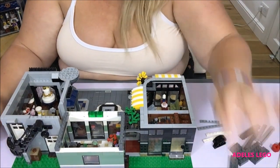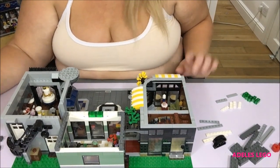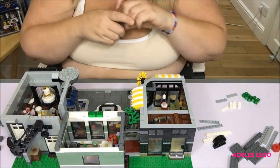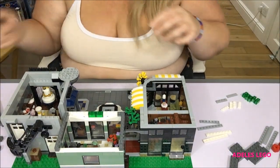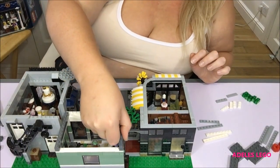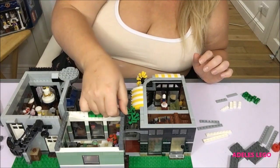Right, so we're on this page over here. We're on to the fiddly section now, where there's not a lot of bricks left, so everything's really tiny and fiddly. And we seem to have moved on to the florist for building. I'm presuming we've now finished the coffee shop and we're starting the next level of the florist.